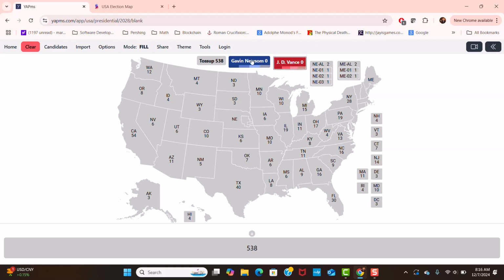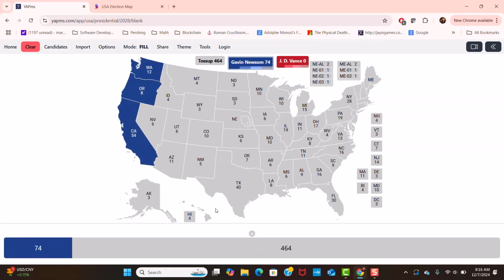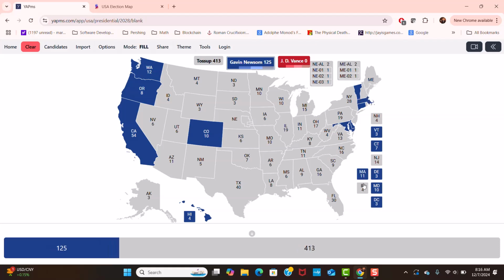So let's start off with the safe states. First, for Gavin Newsom, we have Washington, Oregon, California, Hawaii, Colorado, Vermont, Connecticut, Delaware, Maryland, DC, Massachusetts, Rhode Island, probably also Illinois, Maine's 1st Congressional District, and I think that might be it for the safe states, putting Gavin Newsom's safe electoral votes at 149.